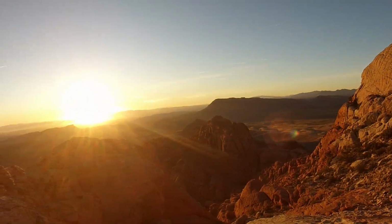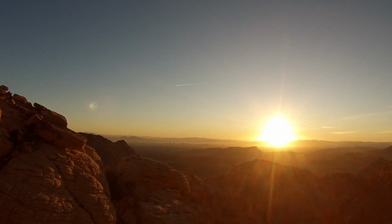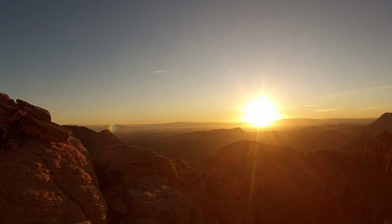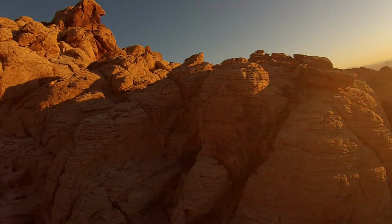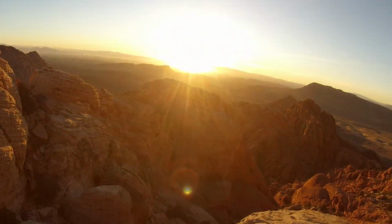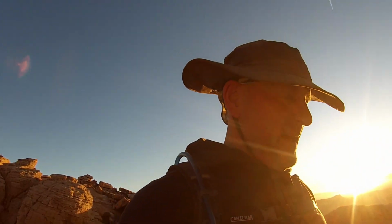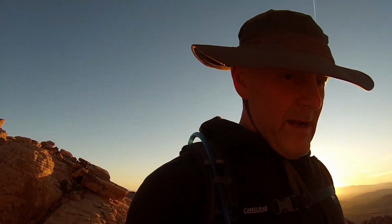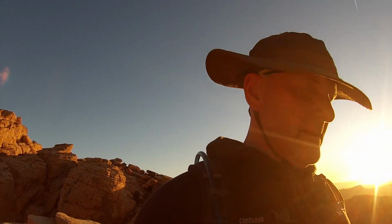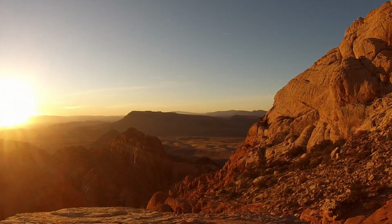Sorry for the sun, but it's rising right there. You see out there, that's a pretty recognizable skyline. That's the Las Vegas Strip. Here's the rest of it. So this is why this is one of the more popular hikes in Red Rock Canyon. Not only was it a really cool hike with a lot of bouldering and all that stuff, but it ends up at a pretty breathtaking view.